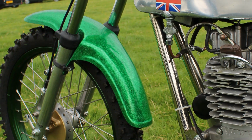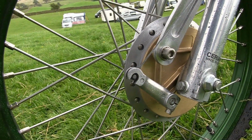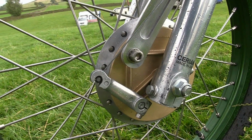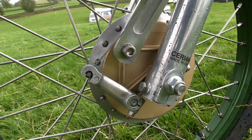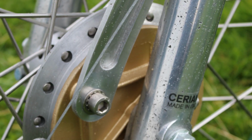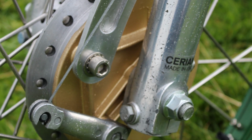Although it has to be said that there still wasn't a lot of scope on these forks for adjustments to the rebound and damping settings, but with softer or stiffer springs, or maybe using lighter or heavier oil inside each leg, you could certainly improve the operation of these Italian Serianis.